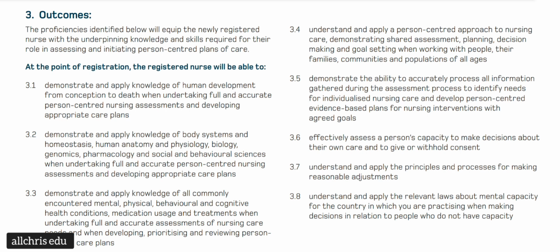And if they are, we should respect it, and accordingly we should influence or give them proper suggestions and take their suggestion or take their decision into account. Understand and apply the principles and processes for making reasonable adjustment. We should know what the principles are and how to apply them during the care, and wherever necessary how to make reasonable adjustments, so that the patient's health is not harmed.